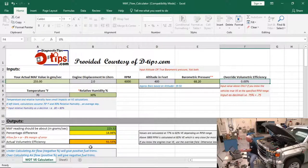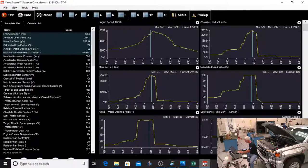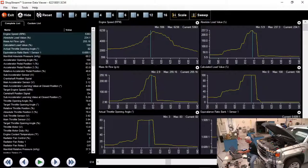Now, going back to where we were, the equivalence ratio, I think that's kind of neat to look at, because the equivalence ratio of 1.0. And my little picture's in the way there. Let me see if I can move that out of the way.